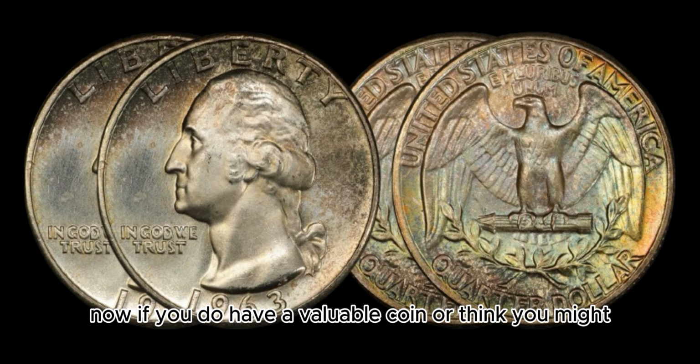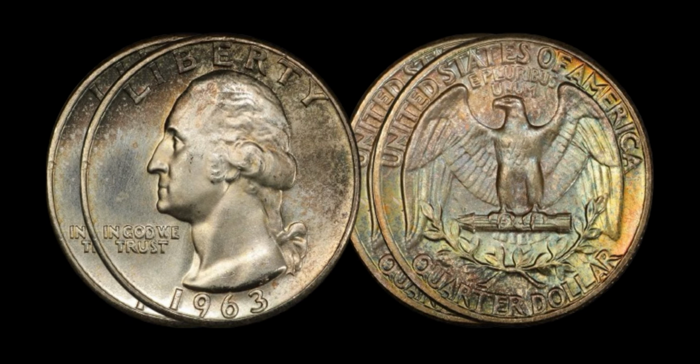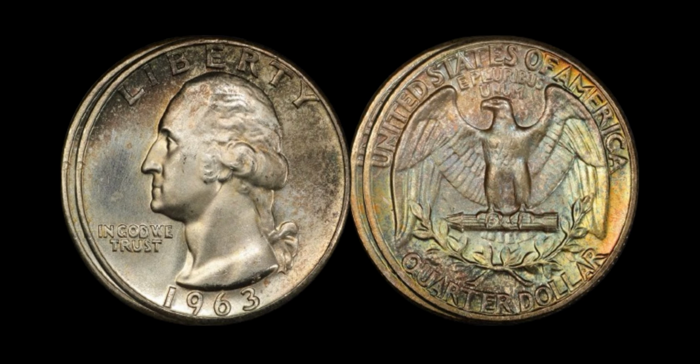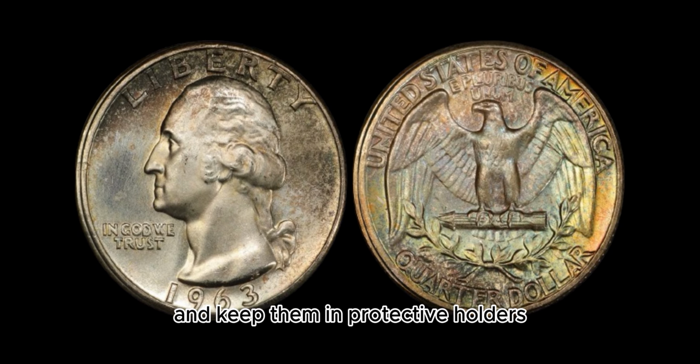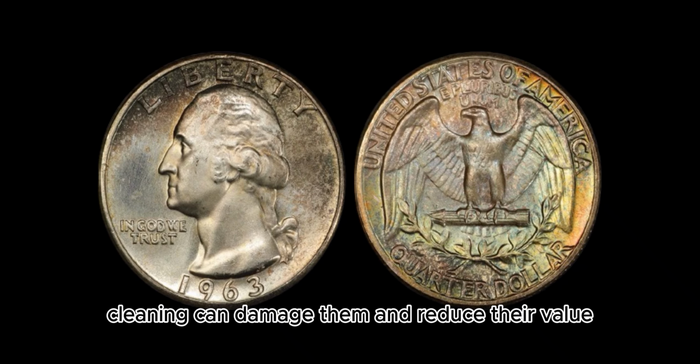Now, if you do have a valuable coin or think you might, it's super important to store it properly. You don't want that rare gem to get scratched or damaged, right? Always handle valuable coins by the edges, and keep them in protective holders. Never clean your coins, cleaning can damage them and reduce their value.